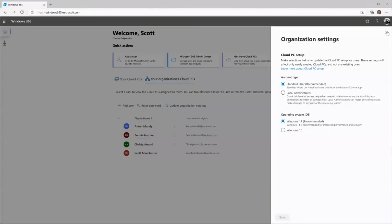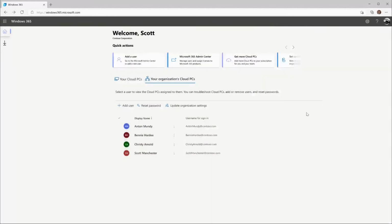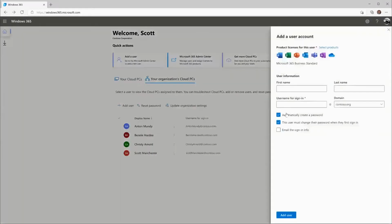our recommended state. So from there, I can do global settings, and of course, I can change those settings on a case-by-case basis for specific users. So I might say, 90% of my users are Windows 11 and standard user, but on a case-by-case, I might need Windows 10 and an admin privilege, for instance. So let's actually walk through the process of creating a new user, and I'll show you again, I can do all of this now in this single pane of glass.